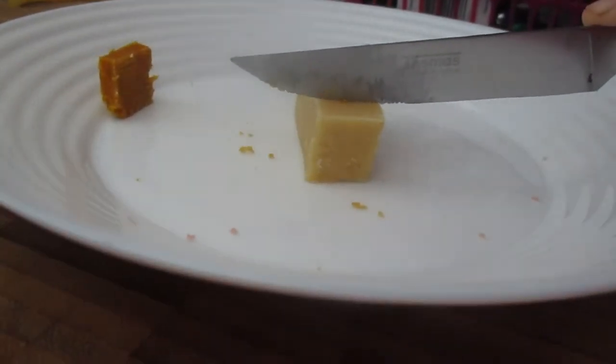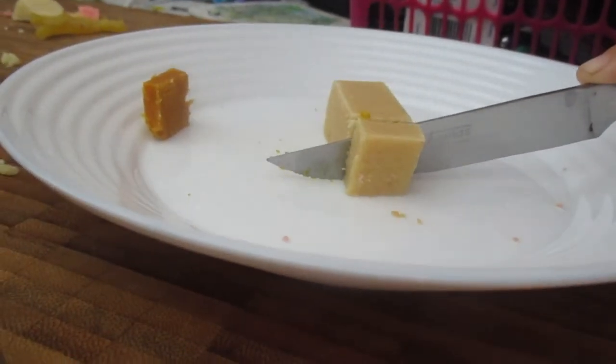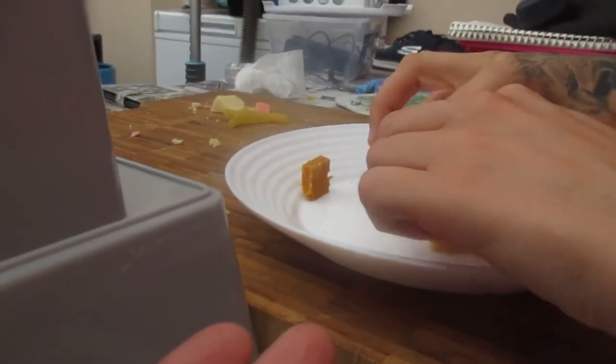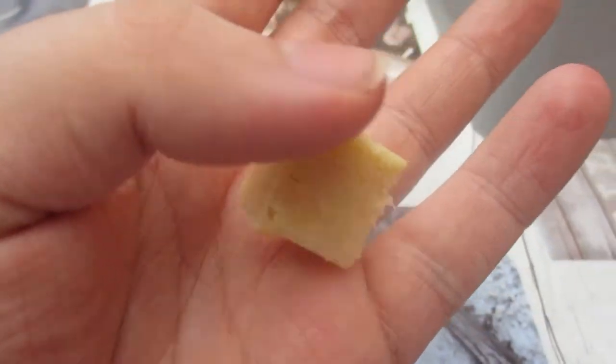Right. I bet this is going to have the same texture, isn't it? Oh no, I'm not looking forward to this. It's a bit hard and tougher. I'll give Becky just a sliver, and you a bigger piece. Smell-wise, cheese.